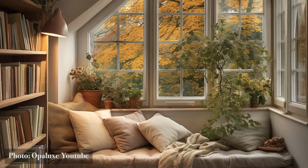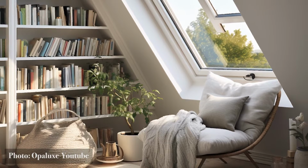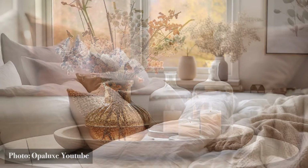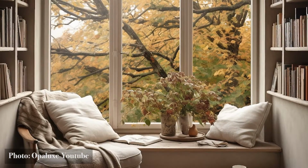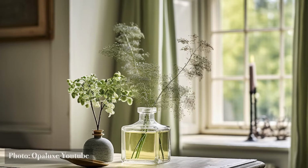Create inviting nooks within your space where you can curl up with a good book or simply enjoy some me time. A comfy chair or a well-cushioned window seat paired with a soft throw rug can transform any corner into a Hygge retreat. And don't forget your senses.